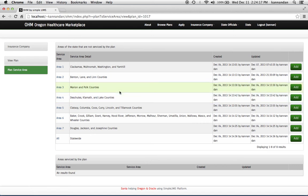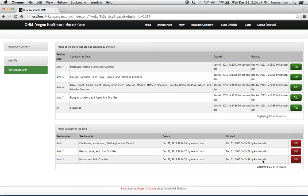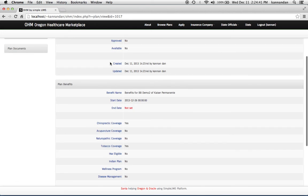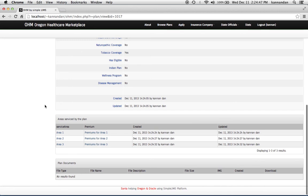Since it's a new plan, we don't have any service areas. The areas are like you can either do statewide, or you can just choose specific areas, and these are tied to the zip code. So when you click add, this is the service area that covers the entire Oregon. So now you have chosen to add these few things, and look, now we have just created a plan for the whole company. There's a new plan, there are plan benefits, and this is the area serviced by the plan, and we don't have any plan policies or anything like that.